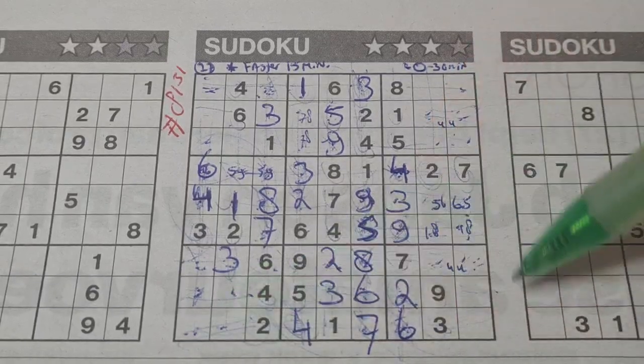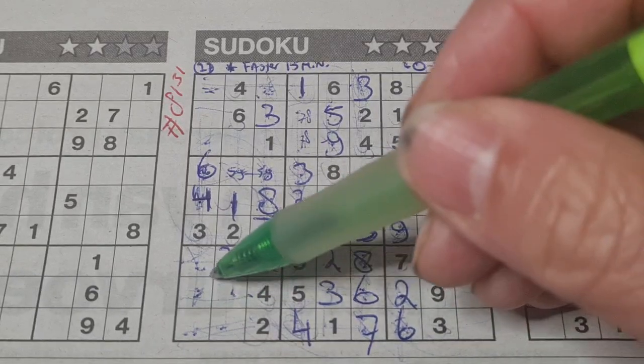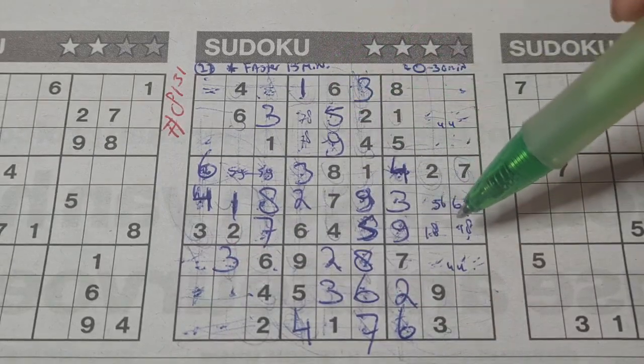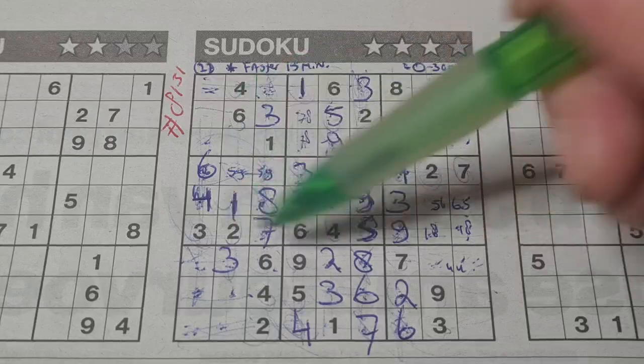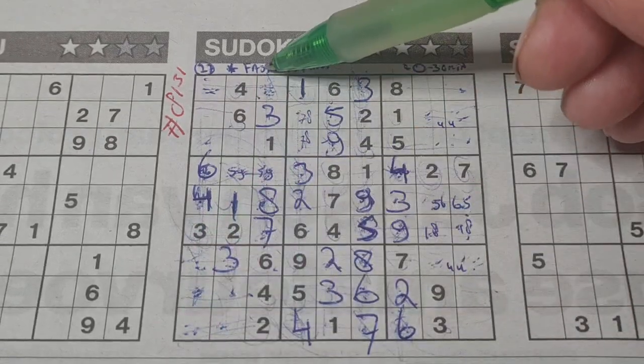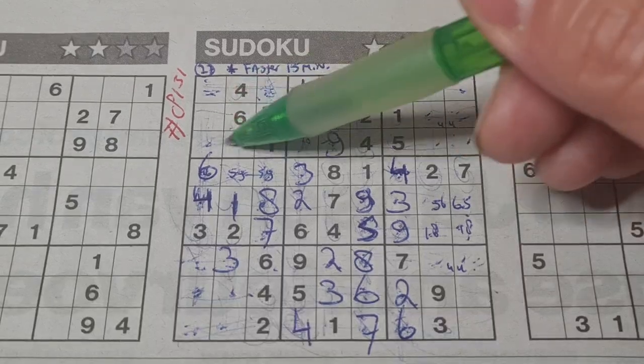Come on. What's happening? Need a 7 here. And I need a 9 here. How about the 8s? No 8s here. Need an 8 here.